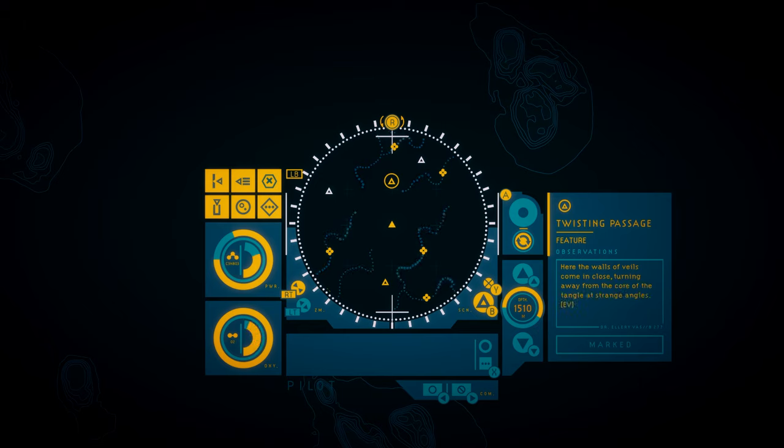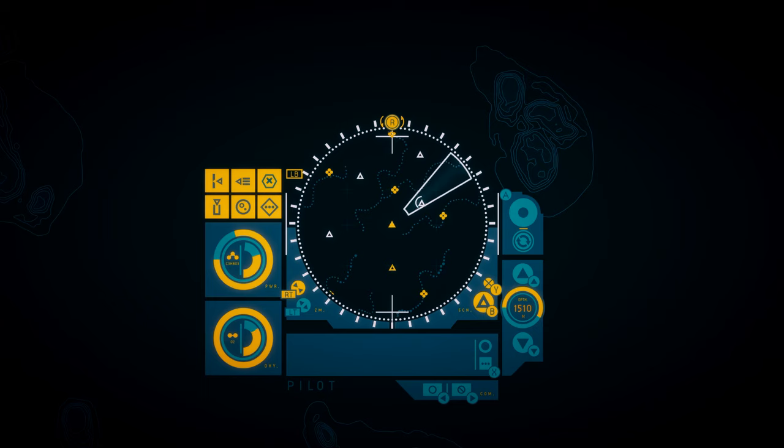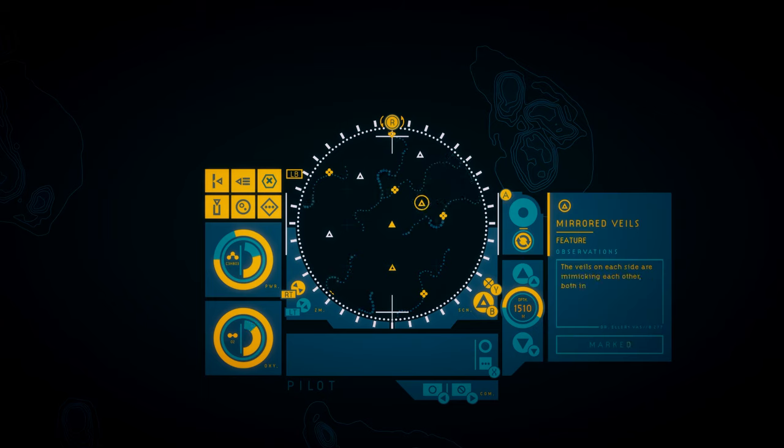Twisting passage. Here the walls of veils come in close, turning away from the core of the tangle at strange angles. Mirrored veils. The veils on each side are mimicking each other, both in shape and pattern. They're pulsing lights, playing a mirror game.